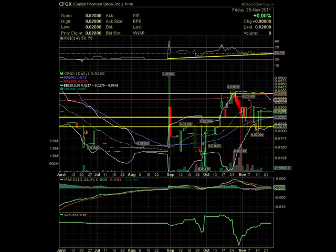Going down here a little bit further, we can see the MACD is starting to pinch together a little bit here. We could look for a crossover. And the next thing I'm going to point out, as I always do in all my charts, is the accumulation. If we look back here to the beginning of November, end of October, we see a lot of accumulation starting to grow right here, and a lot of people buying and holding shares. So that is something else to watch in this chart.